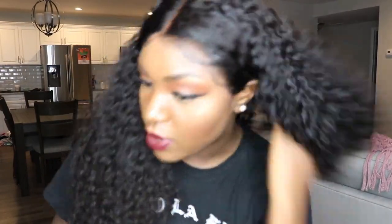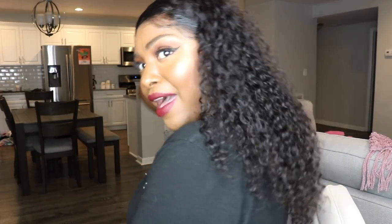So this is what the hair looks like while it's dry, and you also can see it's getting bigger. This side is getting mad big. I think because I had it flipped over. So yes, this hair is everything.